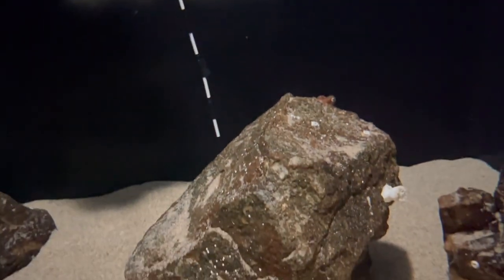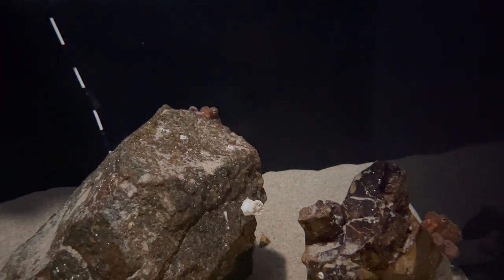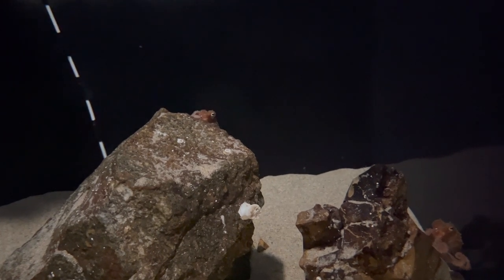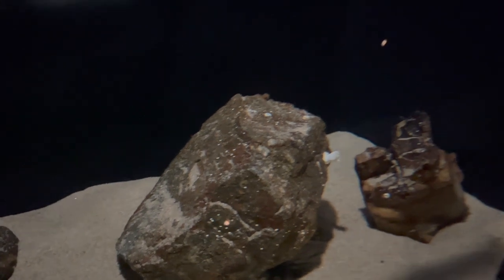Escapee. Oh, I see the escapee. I'm sure the girl knows that there's an escapee coming up towards her. They're pretty smart. They can get out of tanks that aren't locked down. They've been waiting for this. Planning for a jailbreak this whole time.